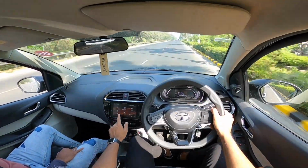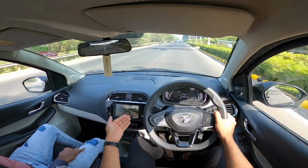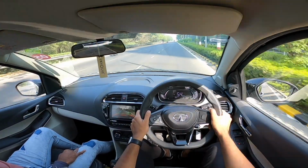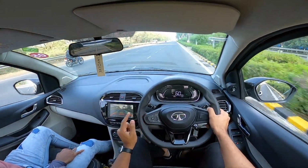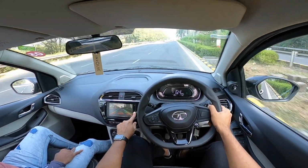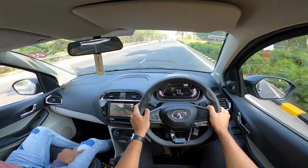In fact, here I can get into, where is this, park assist, which actually shows me the live camera feed while driving this car. Okay, yeah, the live camera feed is also visible when you're driving this car, which is a nice touch. And to exit it you have to press this X button. I was actually pressing this home button, which does nothing to go back. You have to press this X button. Live camera feed is such a sweet touch in this car.